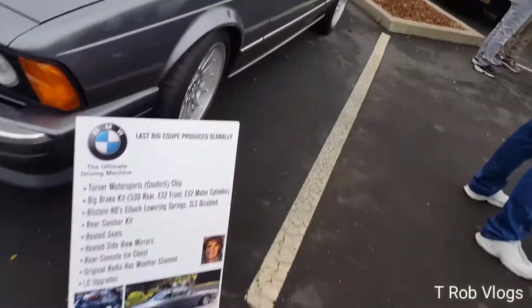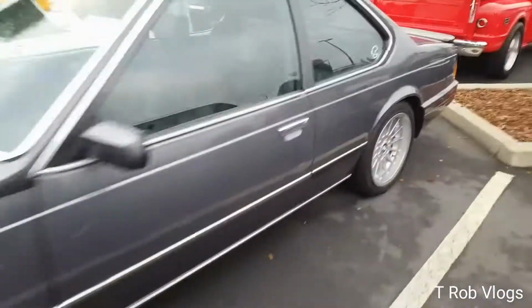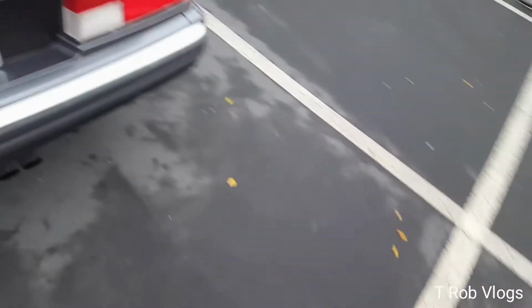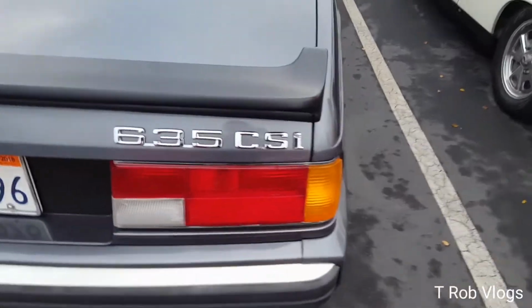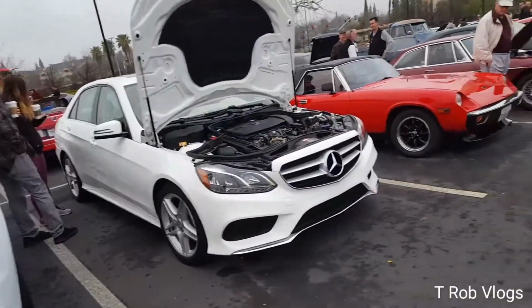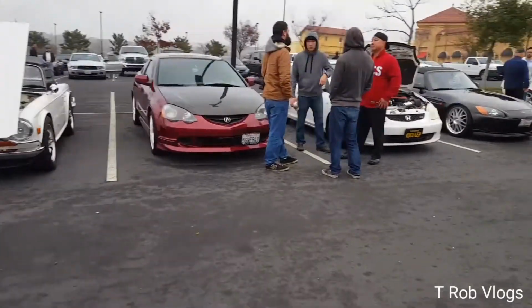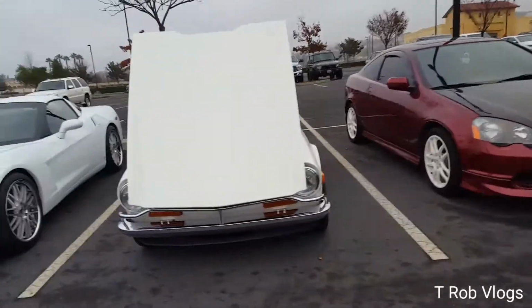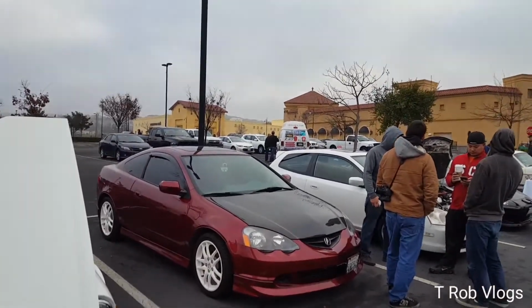Because it was my favorite, and then she drove it, she goes, I'll take it. Yeah, I don't know which one this one is. I think this is a C5. Cherokee. Supercharged Cherokee. I hear a lot of revs over there, so check that out. S2000 over there. I see something over there. I don't know what it is.